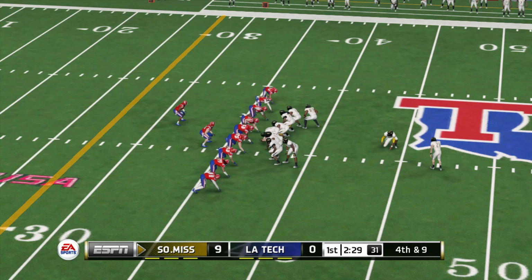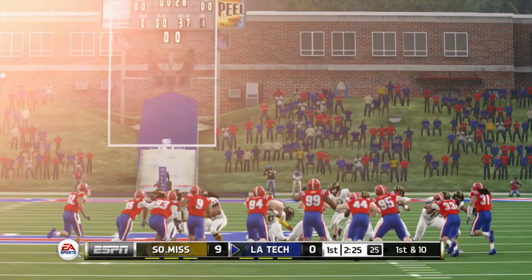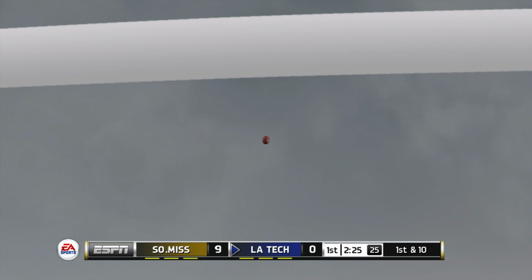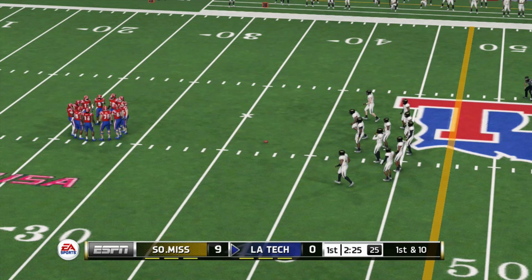Kicks up. So the junior kicker isn't able to put it through. So we'll change possession with a score, 9-0, Southern Miss. It's not quite a blowout, but unless they do something here, it might turn into one.